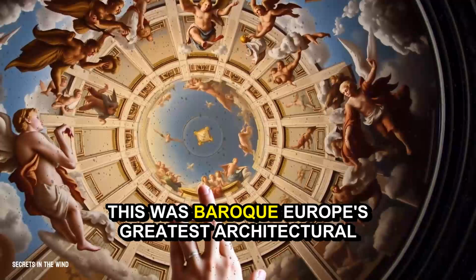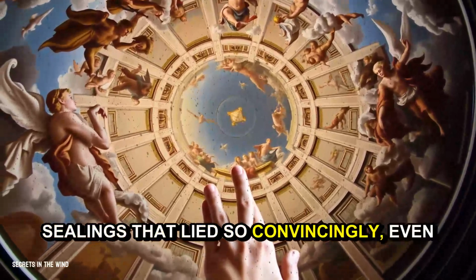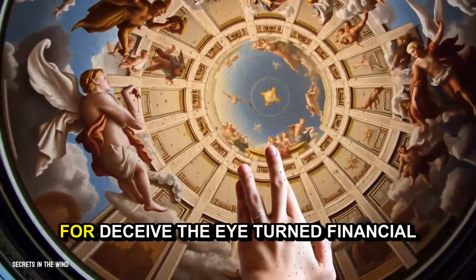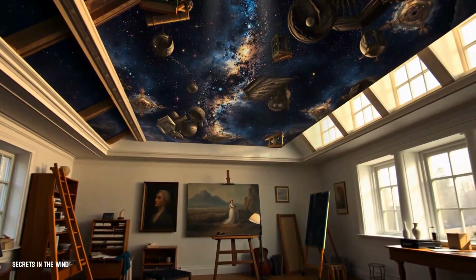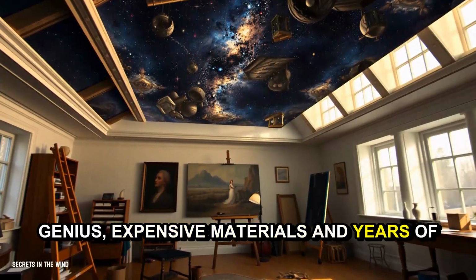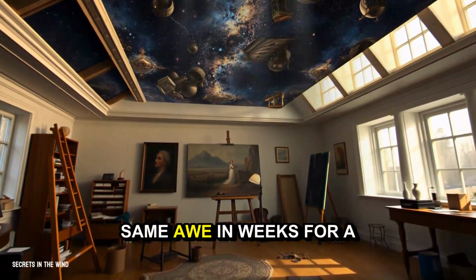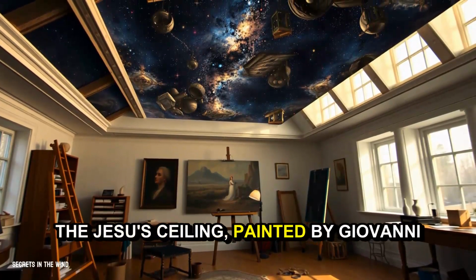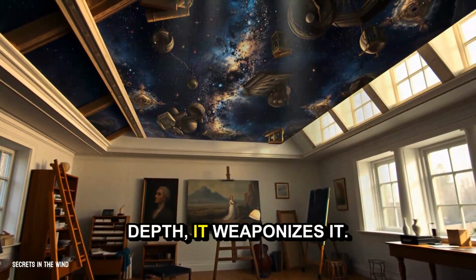This was Baroque Europe's greatest architectural sleight of hand. Ceilings that lied so convincingly, even skeptics had to blink twice. The technique called trompe-l'oeil, French for deceive the eye, turned financial constraints into artistic triumphs. Building a real dome required engineering genius, expensive materials, and years of labor. But a painter with mastery of perspective could create the same awe in weeks for a fraction of the cost. The Gesù's ceiling, painted by Giovanni Battista Gaulli in 1679, doesn't just mimic depth, it weaponizes it.